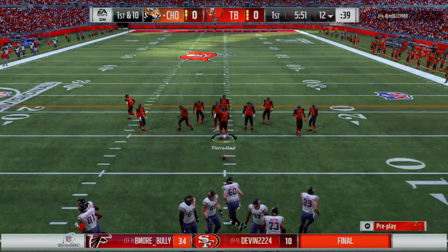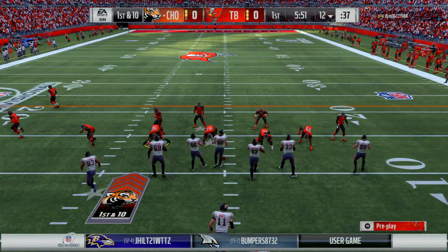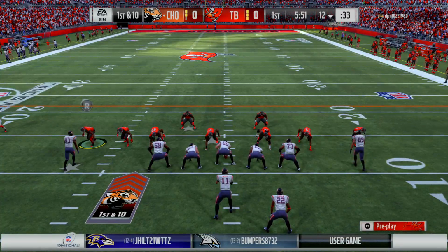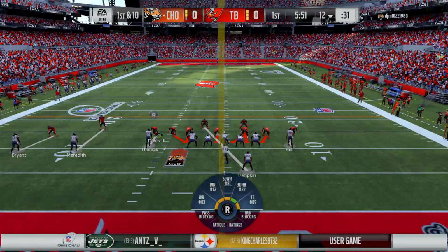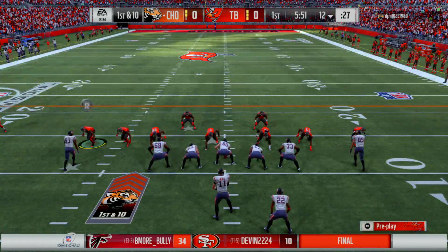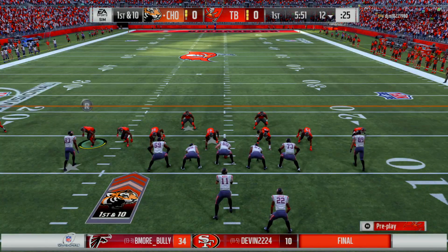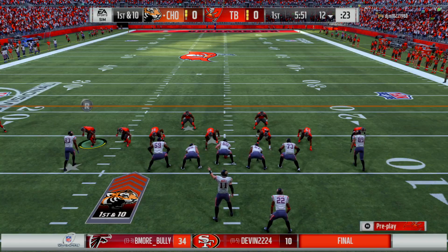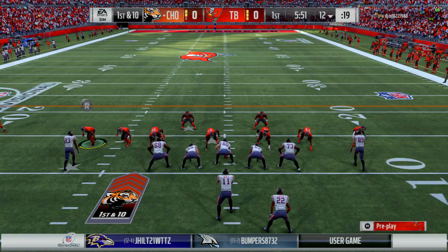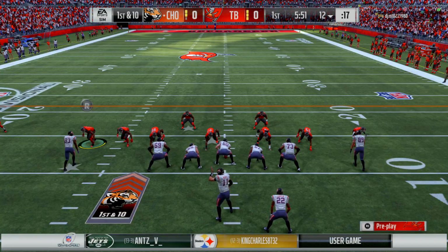Hang in there now. Hang in there now. Go. The 20. Switch. 6-on-7. Great. 82.